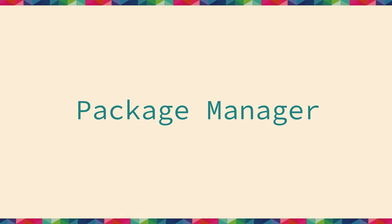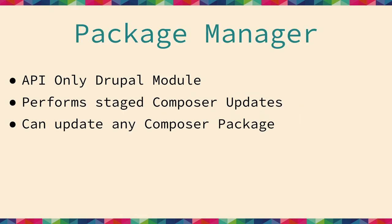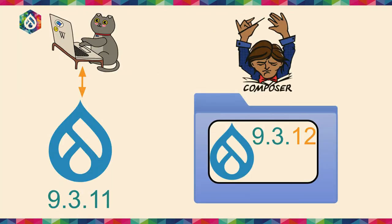And then above composer stager is package manager. This is an API-only Drupal module, and it performs staged updates. So basically, it calls composer stager, and it could update any composer package. It's not specific to updating Drupal packages. It is a Drupal module, but the things it updates, it considers just composer packages.